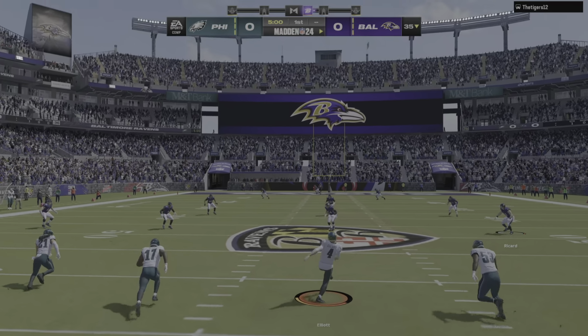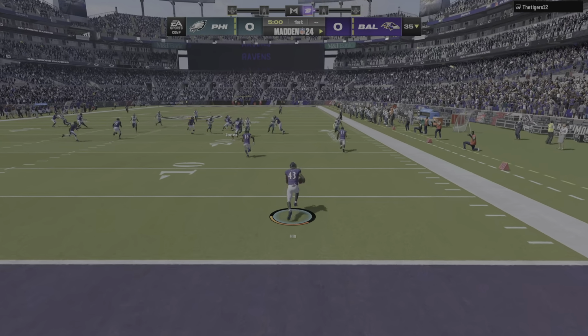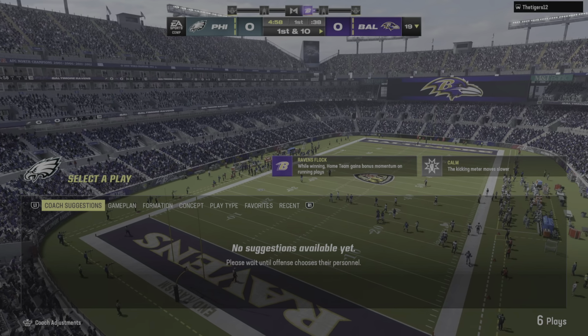Galleon ready to get this one started. And off we go from M&T Bank Stadium. From his end zone, here comes Justice Hill, and he's only able to get this to the 19, so he probably should have opted for the touchback.